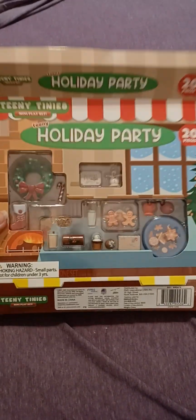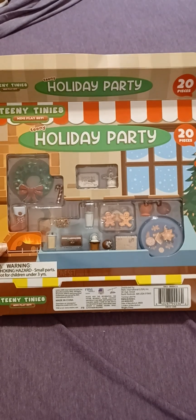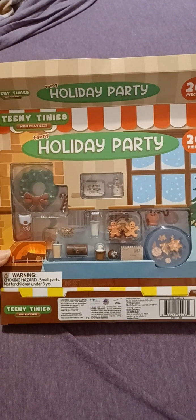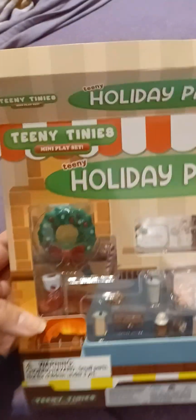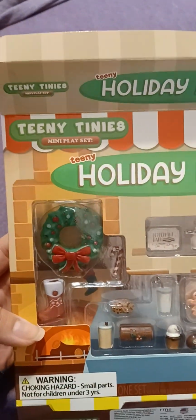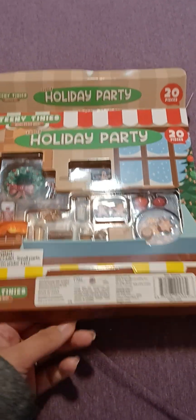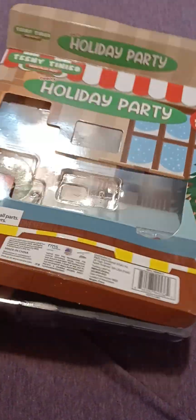You're going to want to go to the Five Below website, do an online pickup, order one, and go get one. They're $5. These little teeny tinies, I've gotten their little play sets before. I think I have a bakery one and a kitchen one. They are adorable. And I found this little holiday one and I took the tape off because I'm doing this with one hand, so hopefully I can get it out of here.